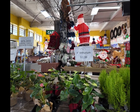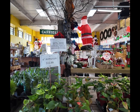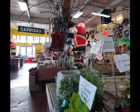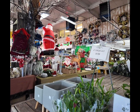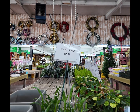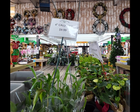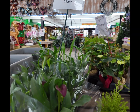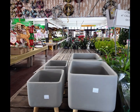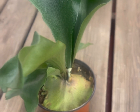If you are on the hunt for your Christmas decorations, now is the time. They had them 50% off. They were all discounted, and they have more and more, so many containers. And they had calla lilies for $9.99. They were a little on the small side, but I know it's not the time for them. And it's because I don't see them anymore, even when I go to the store. So I'm surprised that they had them at this time.